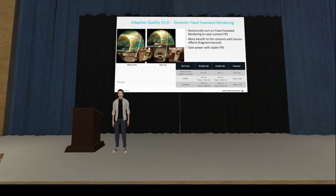In the coming version 2.0, we designed an advanced option to dynamically turn on foveated rendering to raise the content FPS if it's quite low. Content with GPU fragment bound could enjoy more benefit. Based on our test, case 1, you can see, case 2 SPGM and case 3 Surshot game, are two real contents developed by VIVE Studio. The feature could help to save power from 10 to 50% with stable FPS.